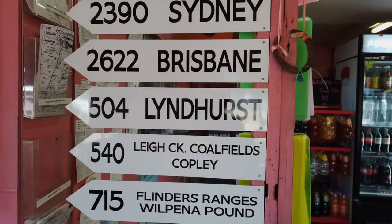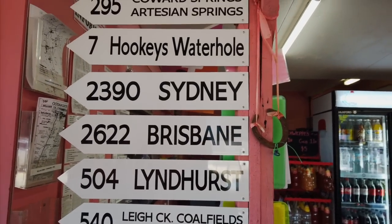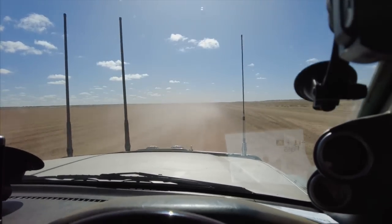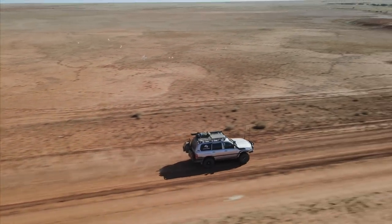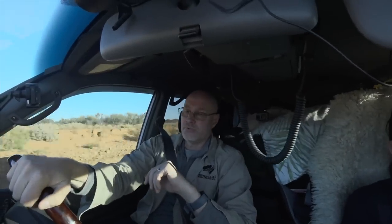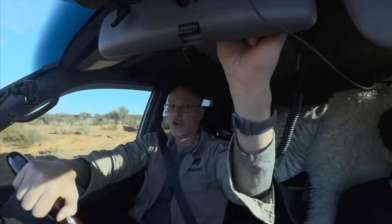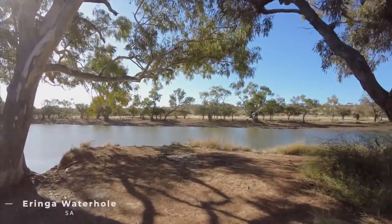We had two options to get to Mount Dare from Oodnadatta. One was via Dalhousie Springs and the other one was via Iringa and Blood Creek. We opted for the Iringa route because we thought it may be less corrugated than that bit from Dalhousie Springs back to Mount Dare. Yeah, the road is pretty average, I have to say. It's fairly corrugated.